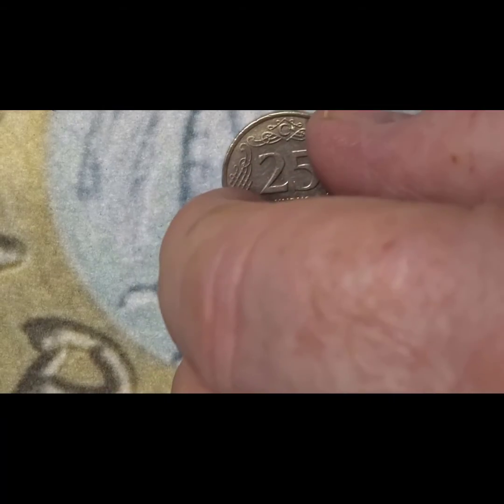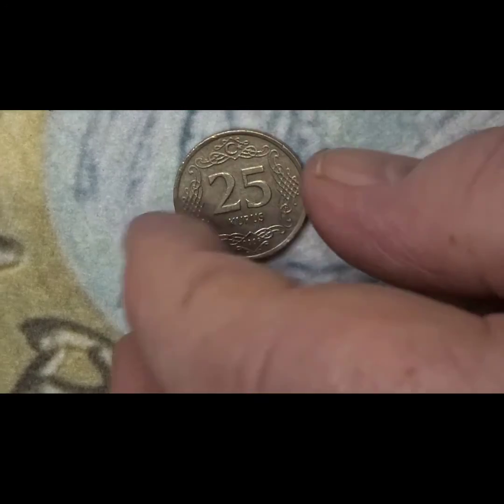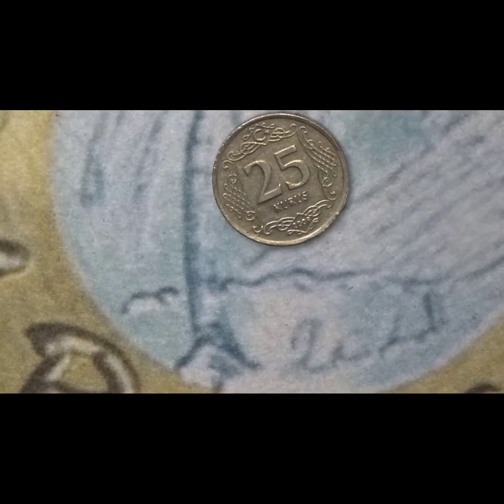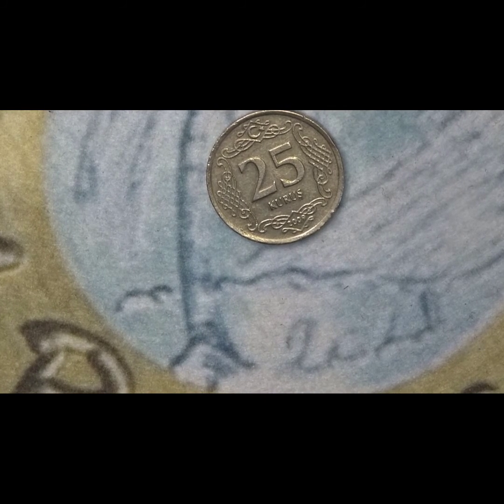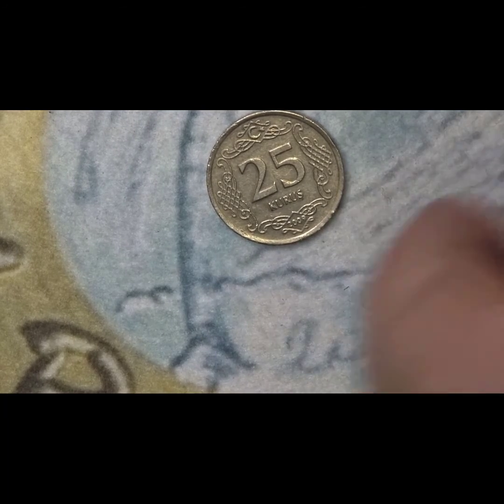The reverse has the value and woven material down the 2 sides, and a scroll across the top. I'm not sure what this means. I don't know if it holds any significance for the Turks or not. If you're Turkish, let me know in the comments below.